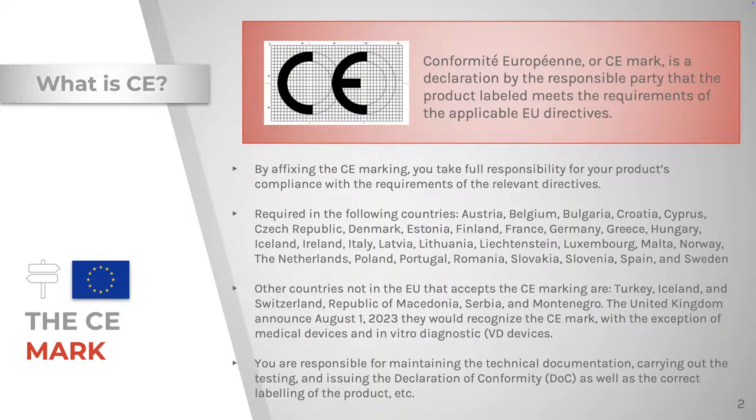Required in the following countries: Austria, Belgium, Bulgaria, Croatia, Cyprus, Czech Republic, Denmark, Estonia, Finland, France, Germany, Greece, Hungary, Iceland, Ireland, Italy, Latvia, Lithuania, Liechtenstein, Luxembourg, Malta, Norway, the Netherlands, Poland, Portugal, Romania, Slovakia, Slovenia, Spain, and Sweden. Other countries not in the EU that accept the CE marking are Turkey, Iceland, Switzerland, Republic of Macedonia, Serbia, and Montenegro. The UK announced August 1st, 2023 that they would recognize the CE marking with the exception of medical devices and in vitro diagnostic IVD devices.